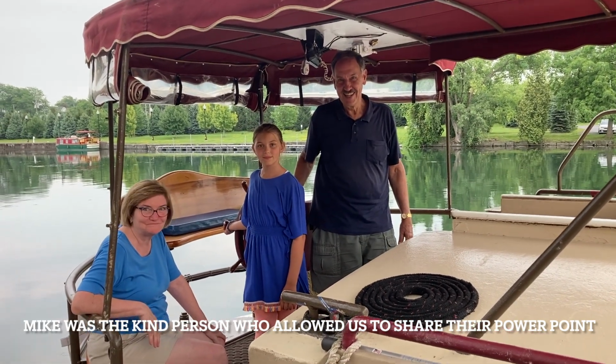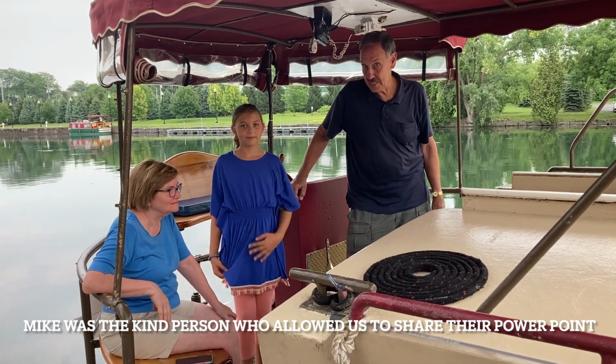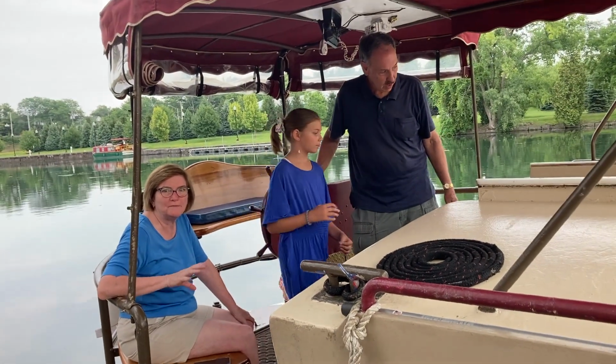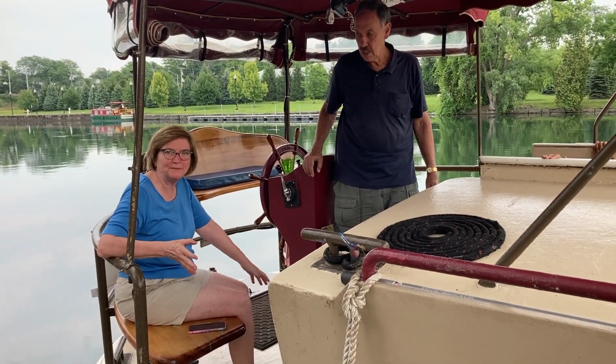So what have you seen in Seneca Falls? Anything? Well, we've walked around. We went to a yard sale today. A city yard sale. And we went to a store with women-made products. They only sell products made by women.